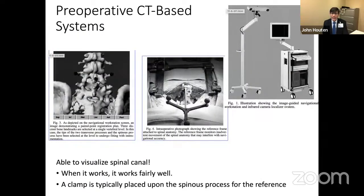So the next generation of image-guided systems for spine involved using a preoperative CT and then registering it to the visible spinal anatomy once you have done the exposure in the operating room. And this really was a major advance because it, for the first time, gave the surgeon the all-important axial view that you see on a CT, where you would be able to see where the medial wall of the pedicle was with respect to the canal.